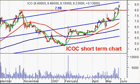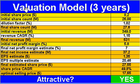This breakout was on very high volume here. You can see volume above average lately. So from a technical standpoint, I like ICOC. Let's check the fundamentals. We'll move on to the valuation model so we don't lose much time here.